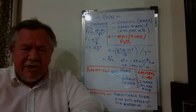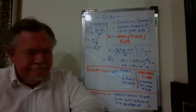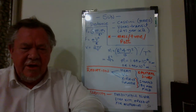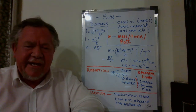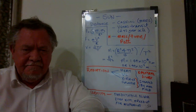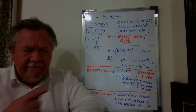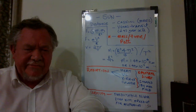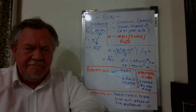So, what would happen to us if we had no way of stopping those gamma rays or those X-rays? What do you think would happen to us? Well, it happens to people all the time who get exposed to this. They get cancer. The chances of surviving cancer from a dose of radiation that gives it to you is pretty well next to none.